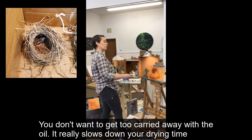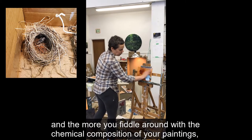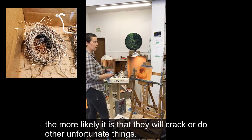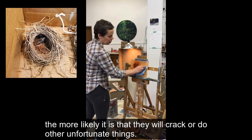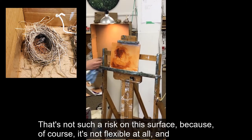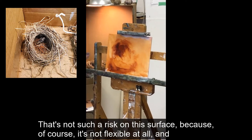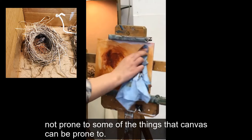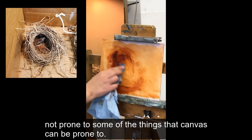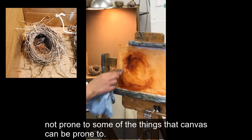But you don't want to get too carried away with the oil. It really slows down your drying time. And the more you fiddle around with the chemical composition of your paintings, the more likely it is that they will crack or do other unfortunate things. That's not such a risk with this surface because, of course, it's not flexible at all and not prone to some of the things that canvas and so on can be prone to.